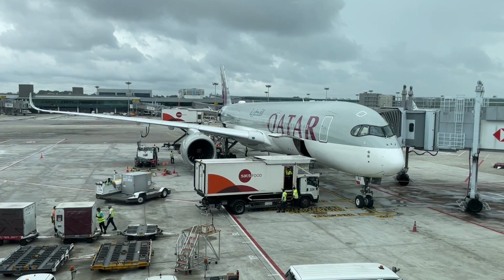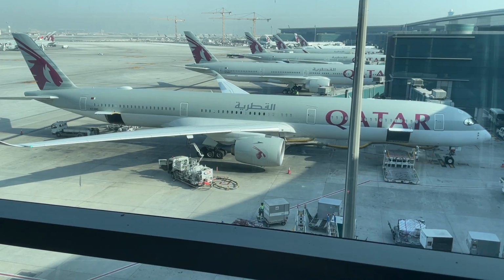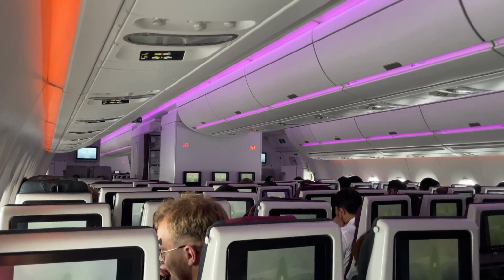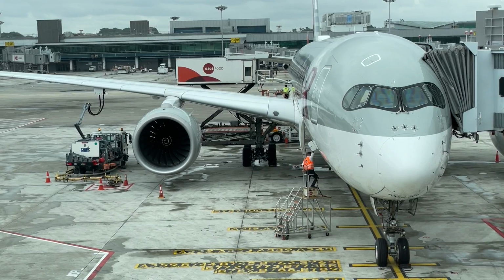Qatar has 34 of these A350-900s in their fleet, alongside 24 of the larger A350-1000s, giving the airline the largest fleet of A350s in the world. And that's great news for passengers, if you ask me, because the A350 is one of the most comfortable aircraft you'll find in the sky, as you'll soon see. Let's go get on board.